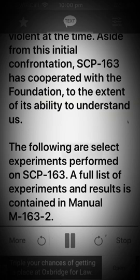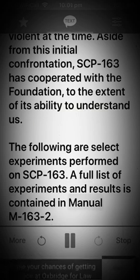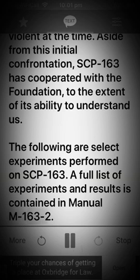The following are select experiments performed on SCP-163. A full list of experiments and results is contained in Manual M163-2.